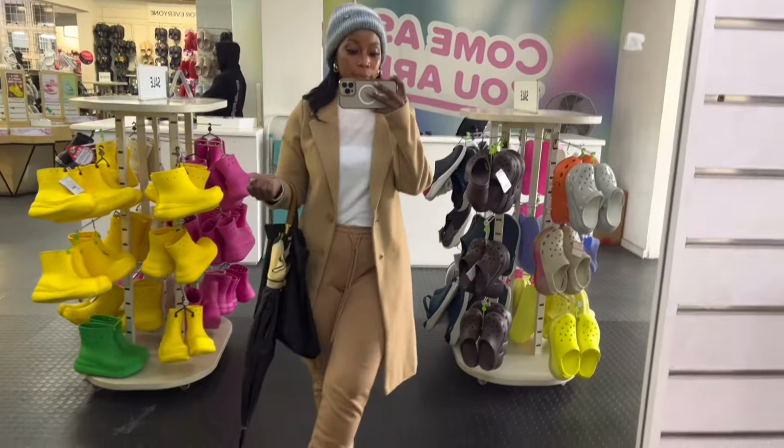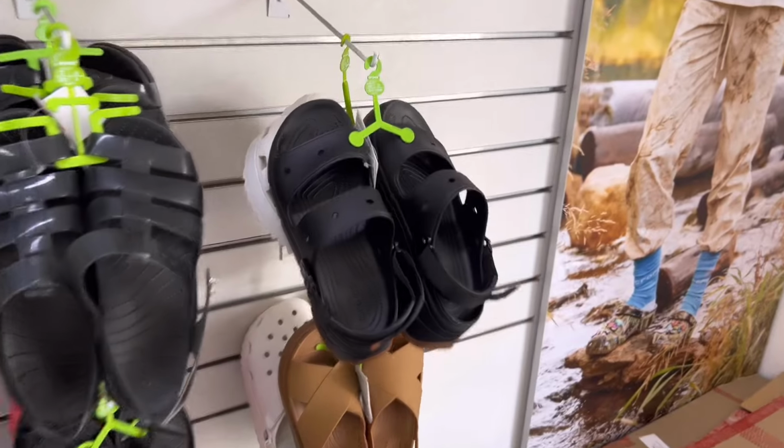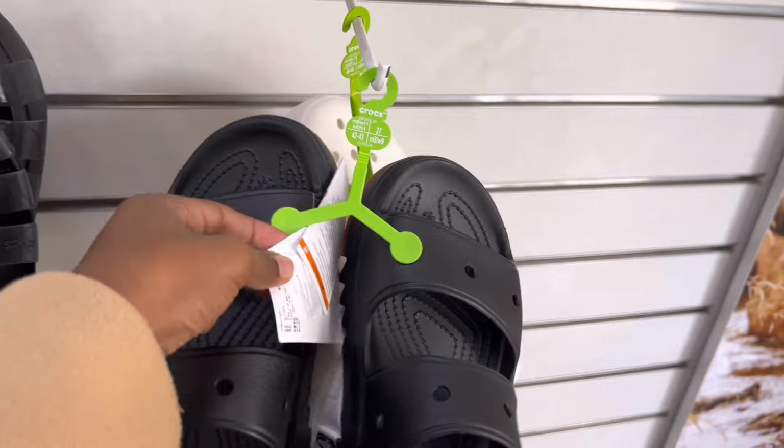I wanted to get some for my daughter, but I was like, maybe I should wait until summer because her shoe size changes all the time.